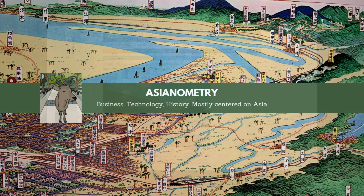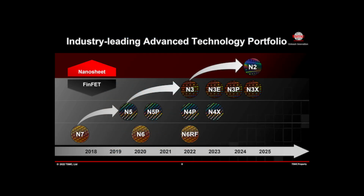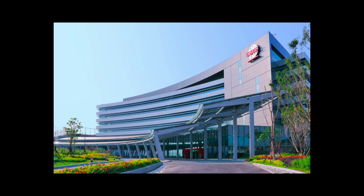At its 2022 Technology Symposium, TSMC talked about their upcoming N3 process node, often marketed as 3 nanometers. But look at how many versions of N3 the Taiwanese giant plans to launch in the coming years. 2022 sees N3, and then there's N3E, N3P, and N3X. That's a lot of process nodes, and each of these variants in the TSMC N3 multiverse are similar but also different. It is a reflection of new realities in leading-edge semiconductor manufacturing.